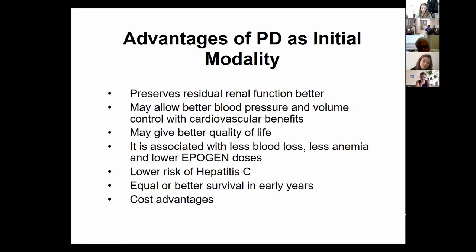In addition, PD, probably because it's continuous, allows better blood pressure and volume control than hemo, where patients tend to have high blood pressure coming into hemo, whereas in PD, it's more steady and more gradual. For most patients, it will give a better quality of life, right? They don't have to find their way to a center 3 times a week and go back home 3 times a week. They can do it at home. They can travel better. They can have a lot more flexibility. It's also associated, obviously, with less blood loss because you're not doing hemodialysis, less anemia, probably related to that, and lower EPO doses, also probably related to that.